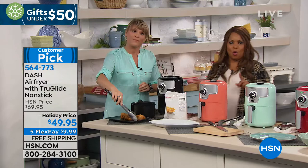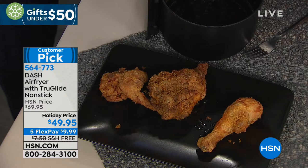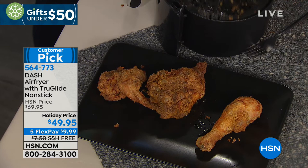So you're gonna air fry your chicken, you're gonna air fry your wings, you're gonna air fry your french fries or your sweet potato fries, with no oil. We are offering to you a customer pick, our Dash air fryer.